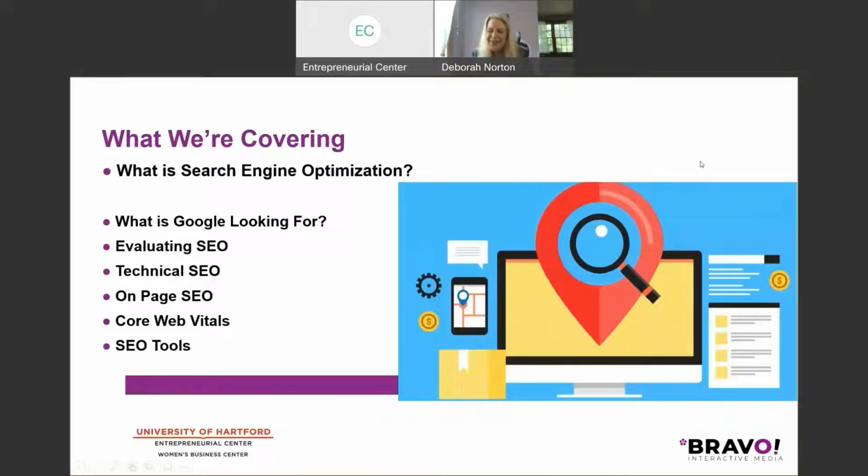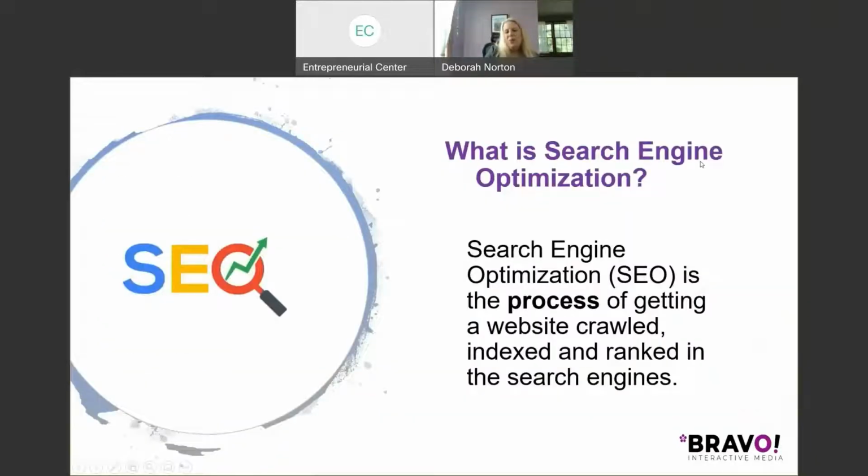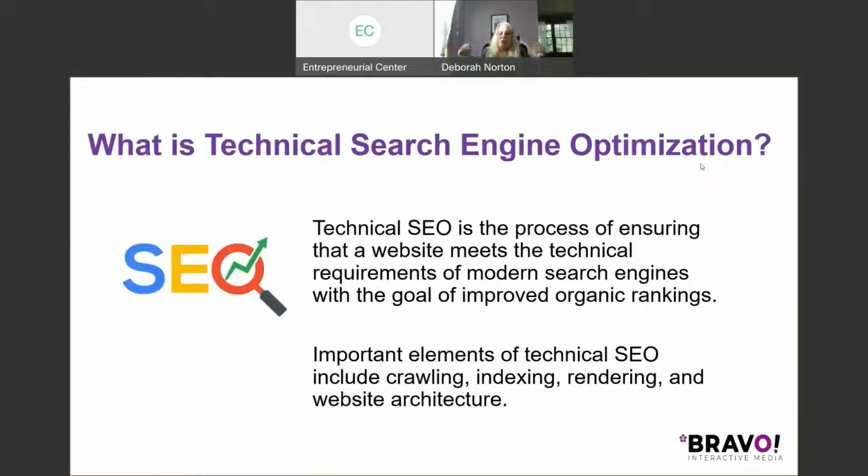So here we go. What is search engine optimization? This one I think people do understand at this juncture, but search engine optimization is the process of the search engine being able to crawl, index, and eventually rank your website, be it Bing, be it Google. That's what SEO is about. It's about bubbling up a website to the top of search engines for the keyword that you want to be found.